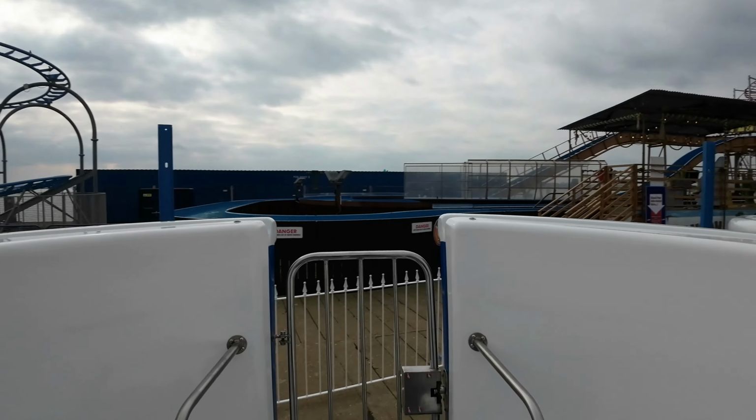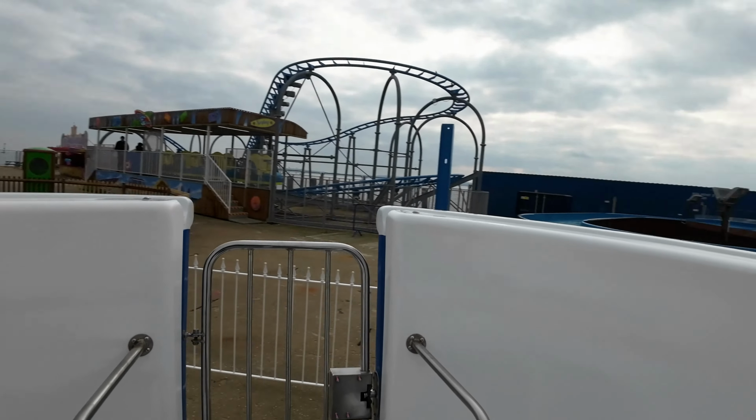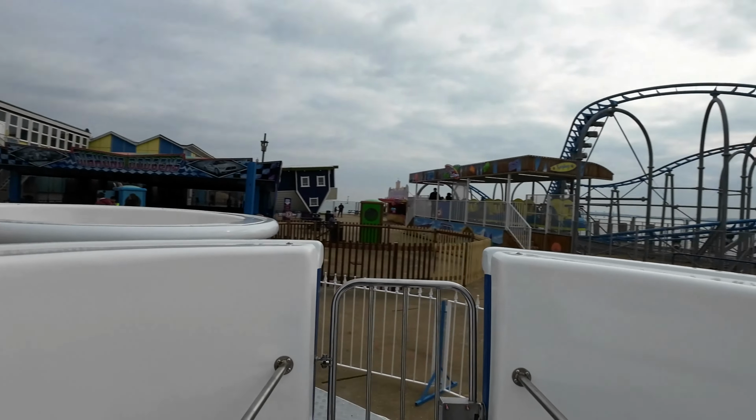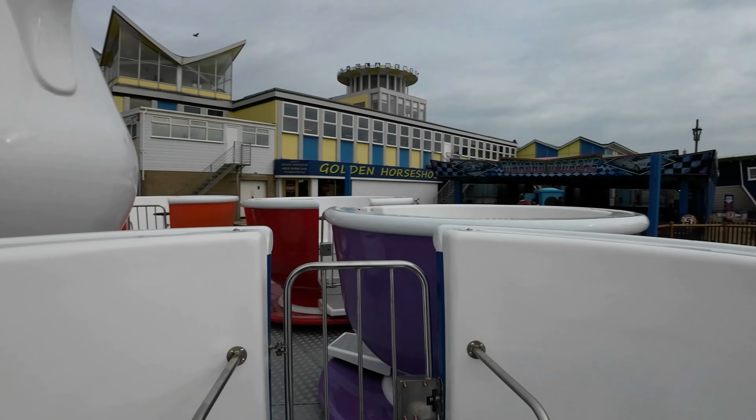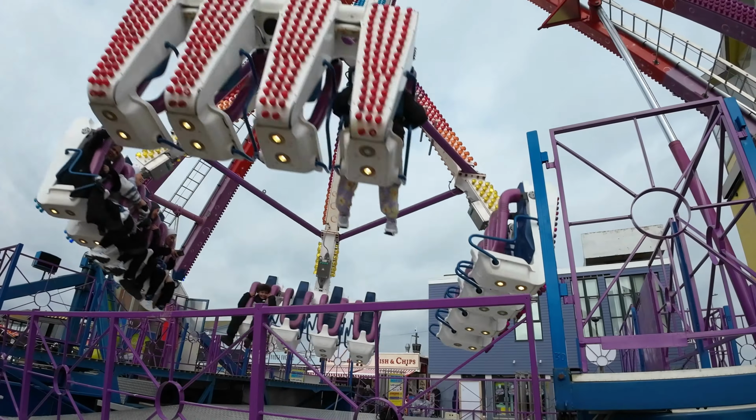Okay, now in hindsight, because there's no moving platform, actually better going this way around. Right, that's a lesson learned. That is a lesson learned. Next time we try again.